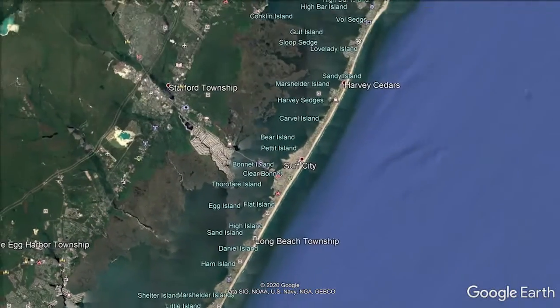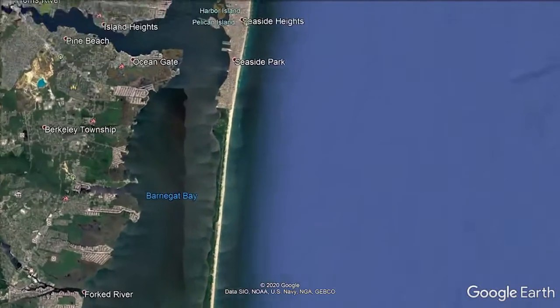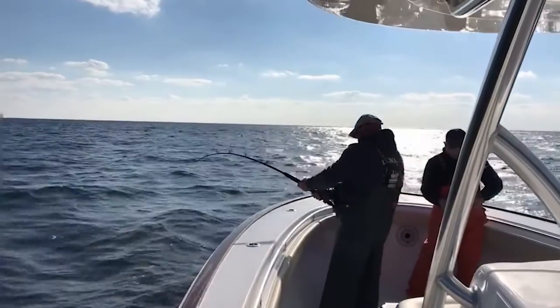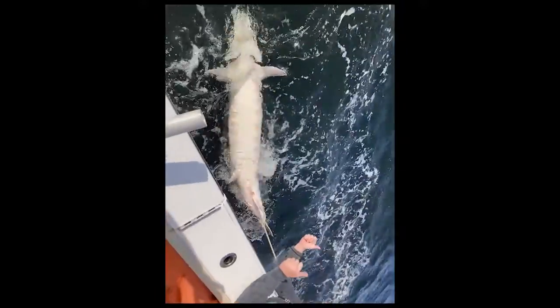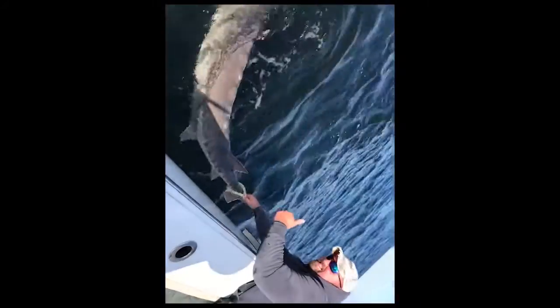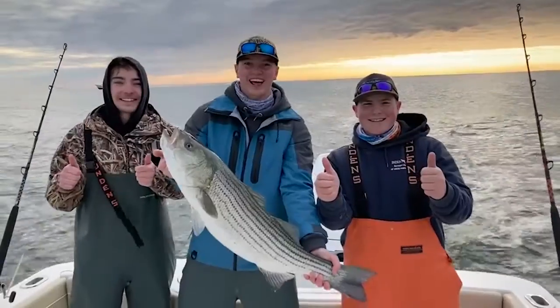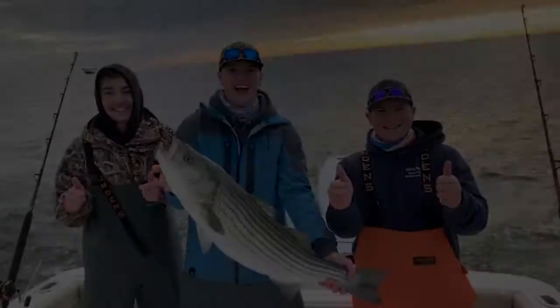Our next trip, we got back on Dave Johnson's Valhalla for the LBI Cup. We headed north to the seaside area. We had our most unexpected catch of the year, a 200-pound Atlantic sturgeon on a mojo. Bad sun. Here, look at me. Oh, we got big.